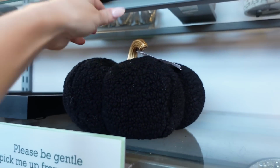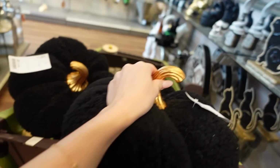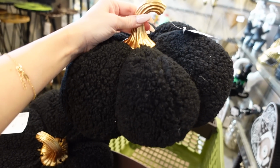I've just arrived in Homesense. The video that I'm working on is for the Halloween stuff, so I'm just in the Halloween section now. Look how gorgeous these black boot clay pumpkins are. I think I'm going to pick both of those up. The only two on the shelf, so I think it's a sign. I'm going to get those.